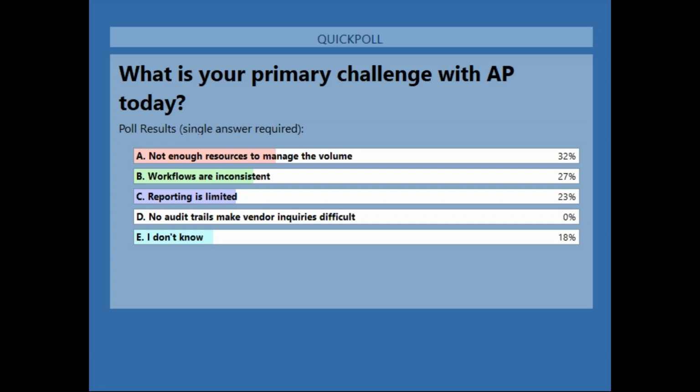and that certainly should not be necessary in today's world. And then workflows are inconsistent, and we'll talk about how automation can help us automate those workflows and remove manual processes. And then, of course, 32% is not surprising, it's the top: not enough resources to manage all the volume, all the complexities.